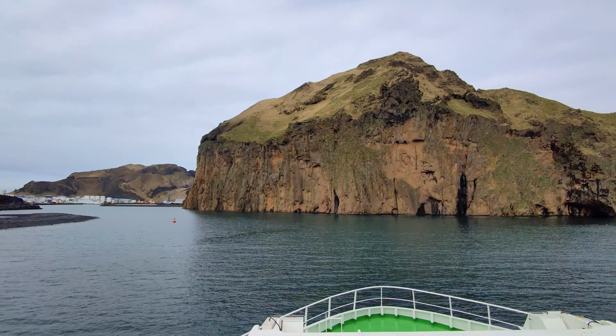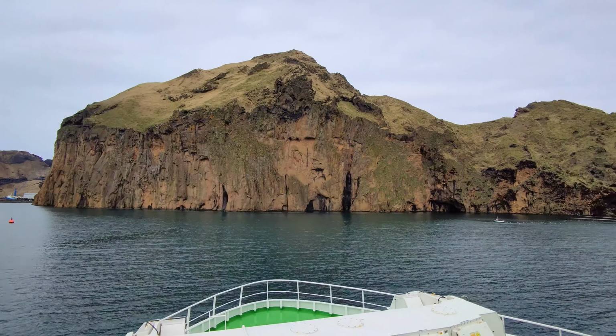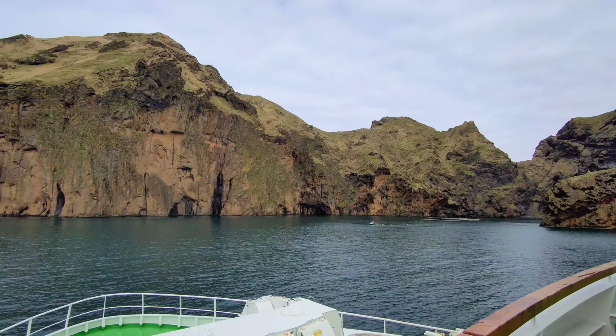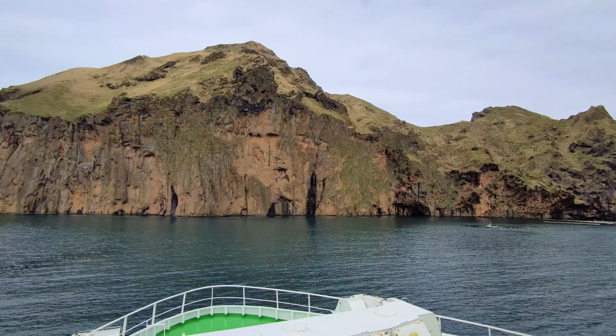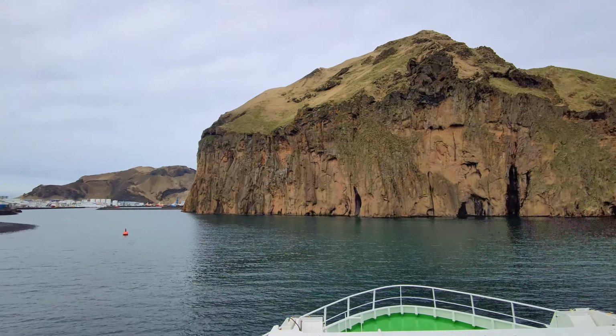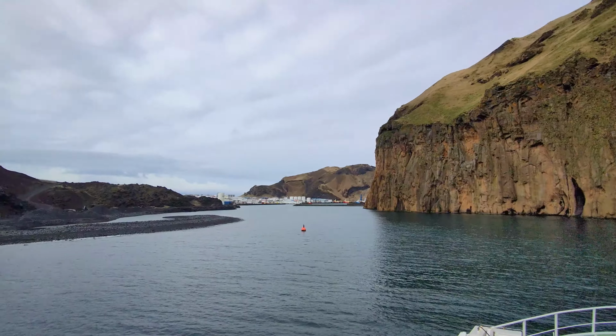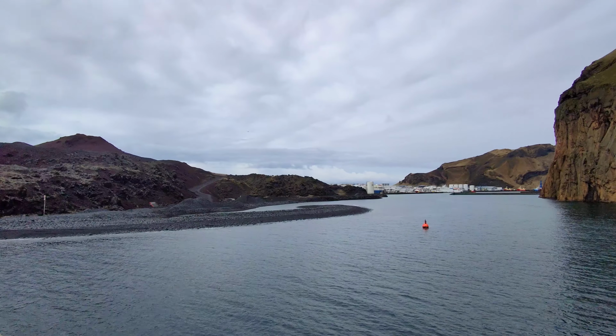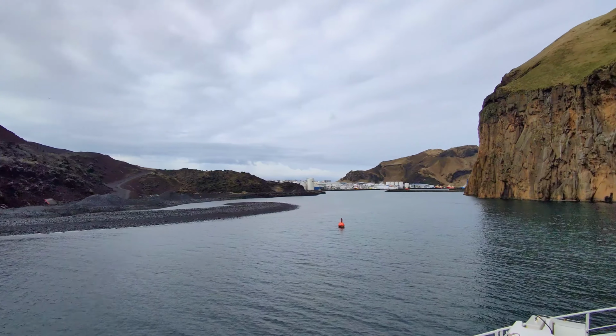We are at the beginning of our weekend trip to the Vestmannaeyjar. We just took the ferry from Landeyjahöfn in southern Iceland. It's about a 45-minute boat ride until we get here to the beautiful Vestmannaeyjar. We're entering the harbor right now. And yeah, we are very excited for a great weekend.